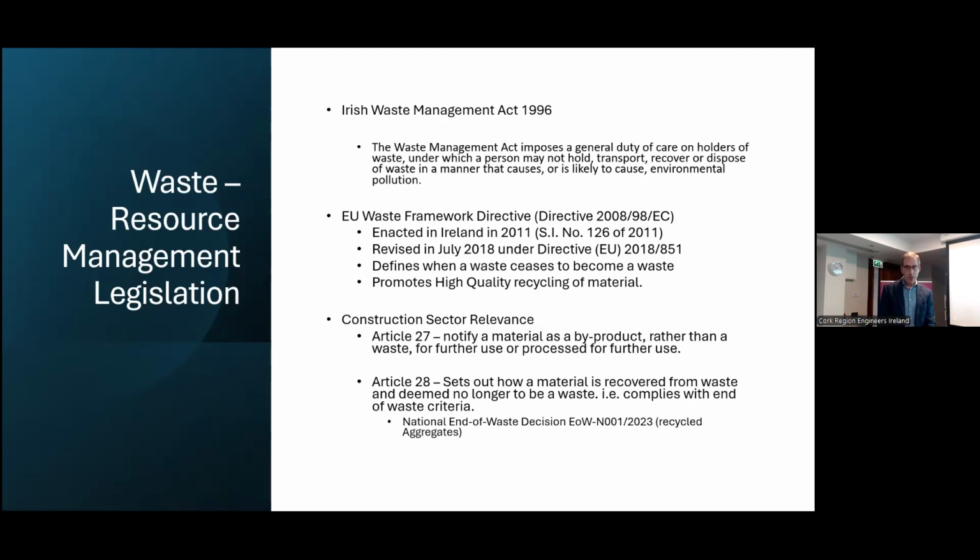So the EU legislation then followed, 2011 up to I think 2020 actually. In 2018 there was a definition provided of when waste ceases to be a waste and how that works. It promotes the recycling of materials. So for the construction sector, the two relevant articles in the European directive are Article 27, which relates to by-products of waste, which wasn't relevant really for us, and Article 28, which was relevant, which sets out how material recovered from waste is deemed no longer to be a waste.